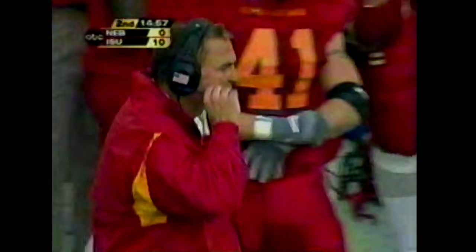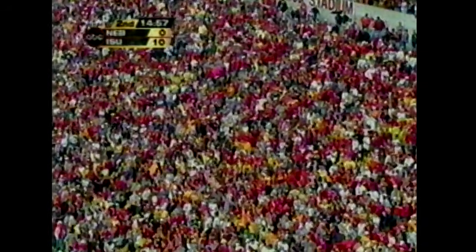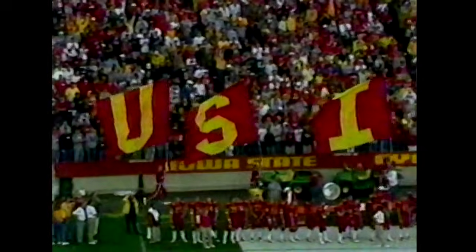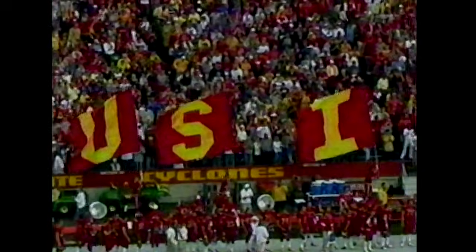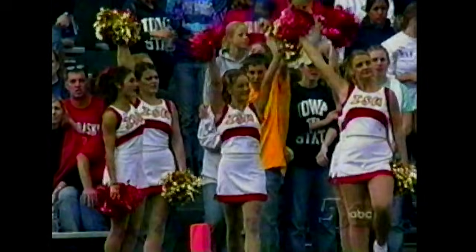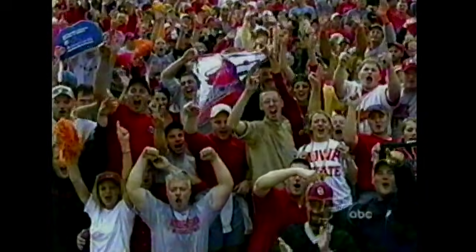So after the fumble, the recovery, it was the touchdown. Timeout. The Cyclones lead Nebraska 10-0, and they are dominating both lines of scrimmage here in the early going.